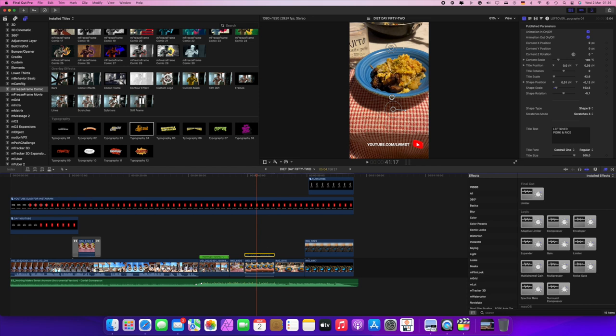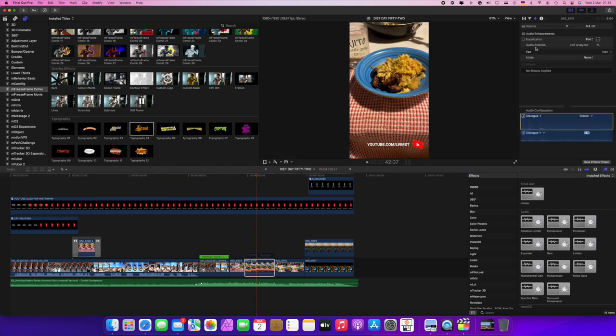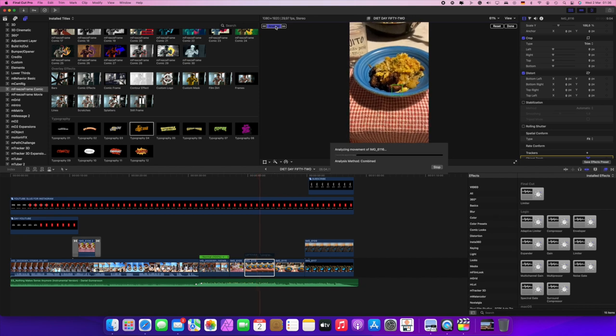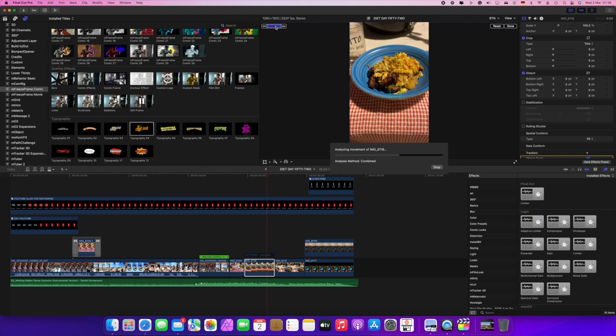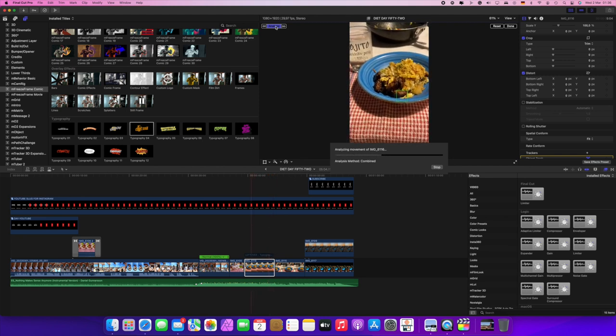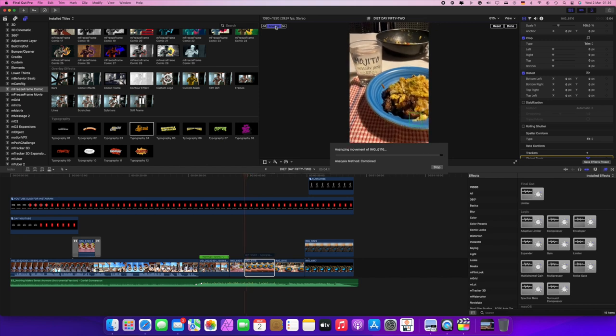So I'm going to select the bottom frame here and add a tracker. And the tracker's massive here. I'm going to bring it down and I'm going to track this little bit of rice here. There you go, press analyze. That should analyze that freeze frame there and track that piece of meat and rice. And then it'll go backwards as well. So it's doing it in each direction.